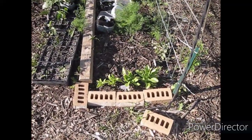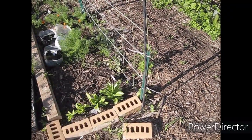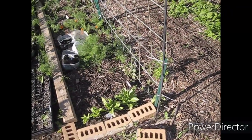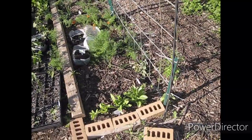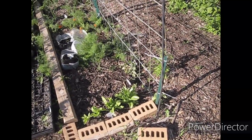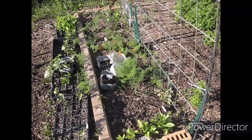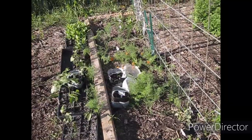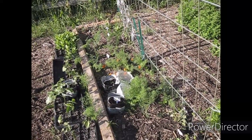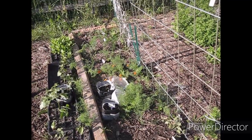Then I planted some calendula. I also have some sweet peas. They haven't really taken off yet. The weather's been really wonky. It hasn't been quite hot, and it's been more of the cool. So I'm hoping they'll take off when the weather starts perking back up again. But yeah, a lot of dill in this bed. So I'm hoping to see the swallowtail butterfly caterpillar this year with all this dill in here.